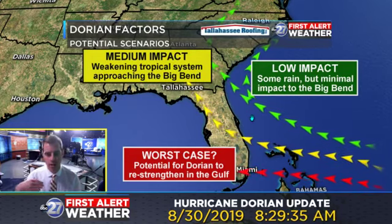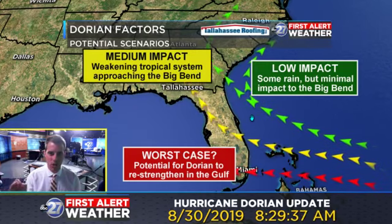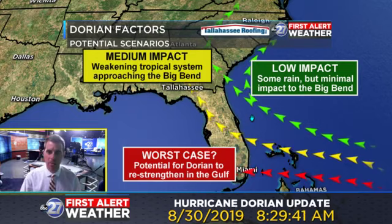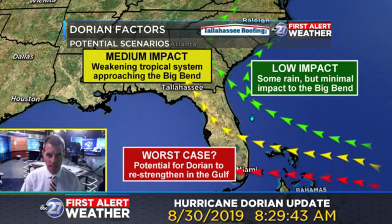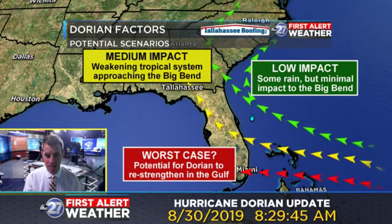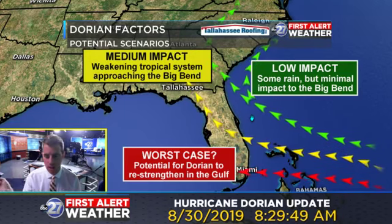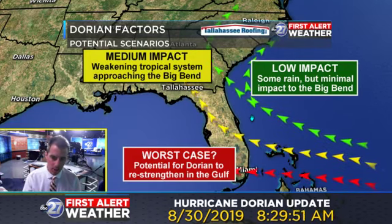But where we are here in North Florida, South Georgia, you just can't exactly make that call yet. So this is a very vague but straightforward, intuitive way to look at what we can expect in our coverage area. The best case scenario is if Dorian goes off into the sea. Worst case, possibly if it goes into the Gulf.